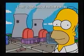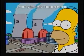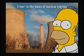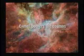But E equals mc squared is alive and well on our Earth right now. It's the basis of nuclear energy. And when you hear about nuclear power, when we talk about fission, splitting uranium atoms in half, that's what's going on. We're making mc squared energy. E equals mc squared powers the cosmos. Everywhere you stare up into space and you see bright light, from stars, supernovae, galaxies, clusters, the sun, it is because of E equals mc squared.